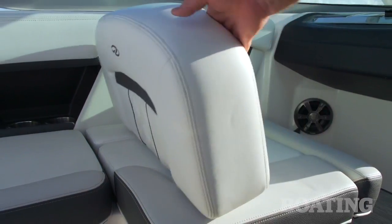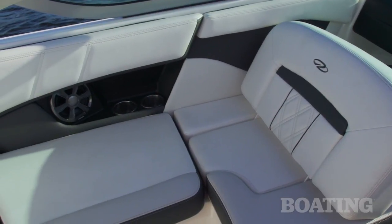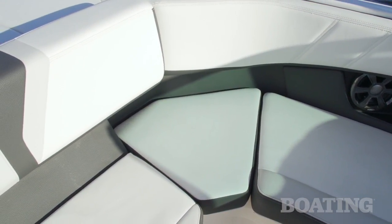Now, social seating is a buzzword in Regal boats, but it's also great equipment. The passenger seat back can recline aft so you have a forward-facing seat, or pull it forward, and it creates a wraparound lounge with an aft-facing seat.